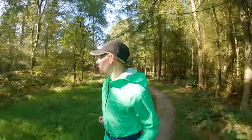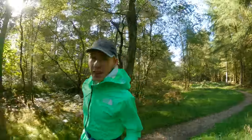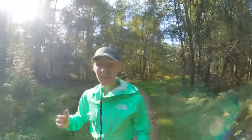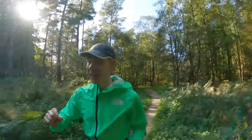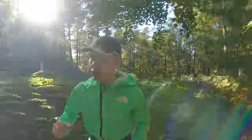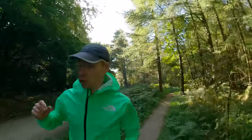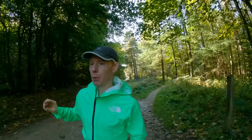Welcome to Dalby Forest, guys. We're just doing a six and a half mile run today. Try and get these shoes tested out. And I'm only a mile and a half in, and boy, do I have some opinions already. This shoe is like nothing I've ever tried on before, in some good ways and some bad, but we'll explain more on that in just a second.